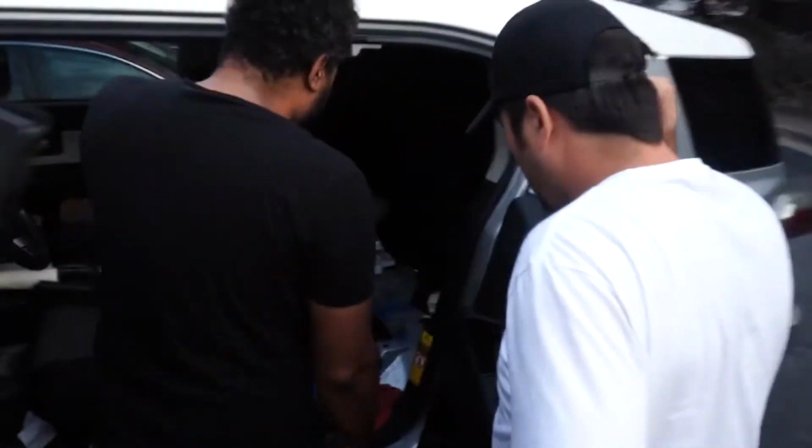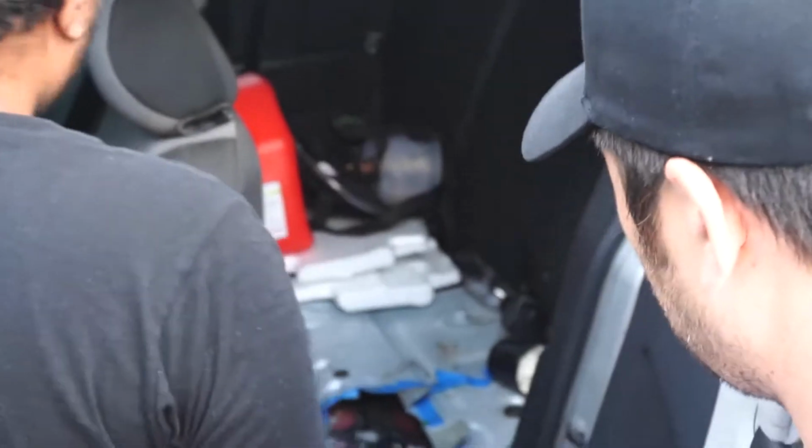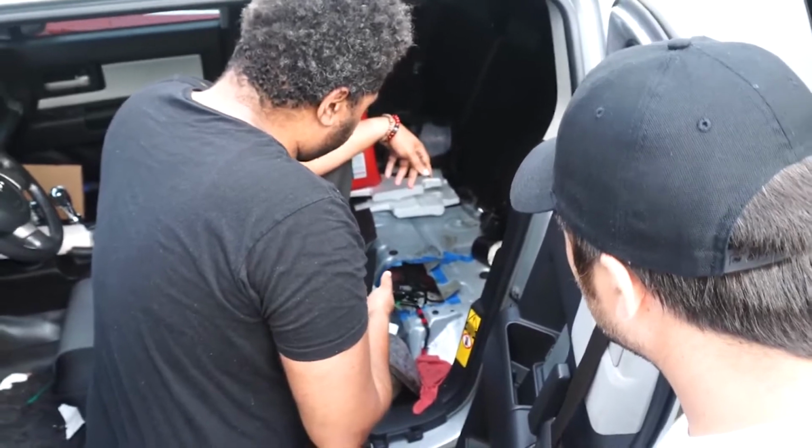Right there, because I replaced it twice. I have 2 fuel pumps now. Wait, you cut it? Yeah, it was like that before. So I bought it from the guy. Yeah, I drove it back. It was probably fine until it's an accident again.